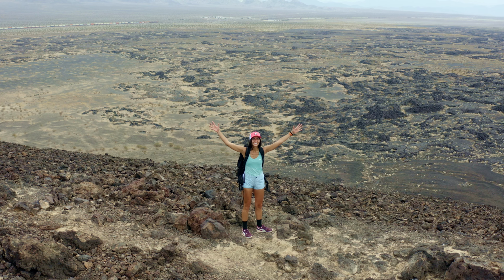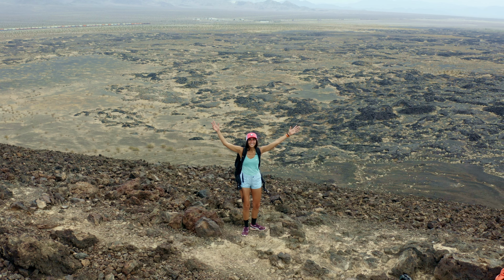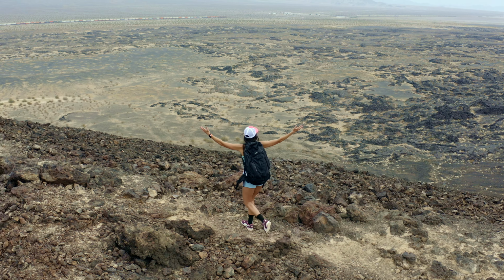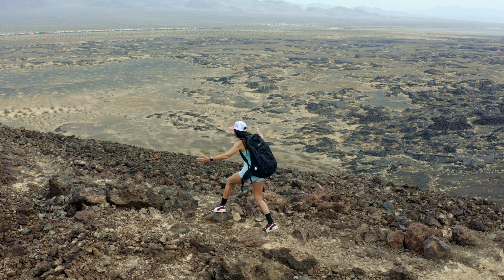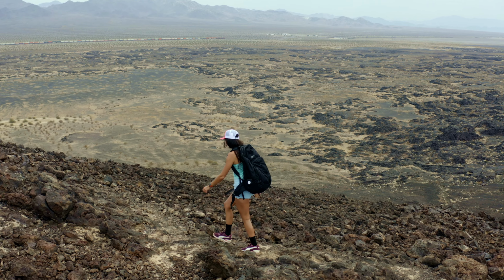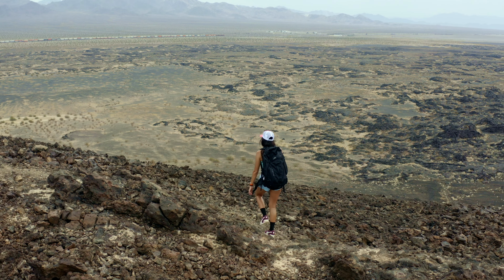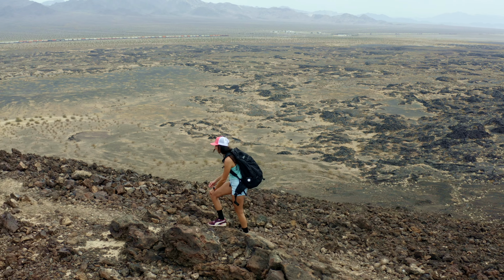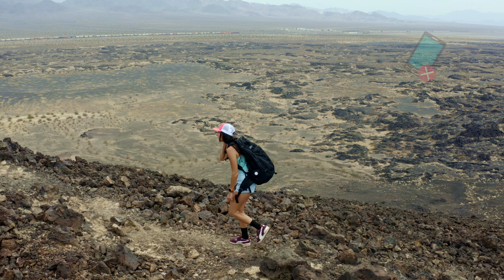I made it to the top of the rim in one piece. Yes! Such a feeling of accomplishment. There is somewhat of a path to follow on the ridgeline, but it's definitely the most technical part of Amboy. There isn't another person for miles around. You have to be extra careful. No room for mistakes because it's a long way down.